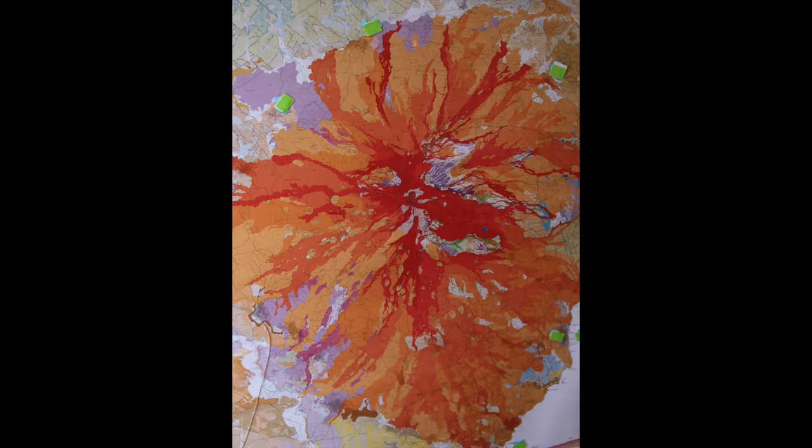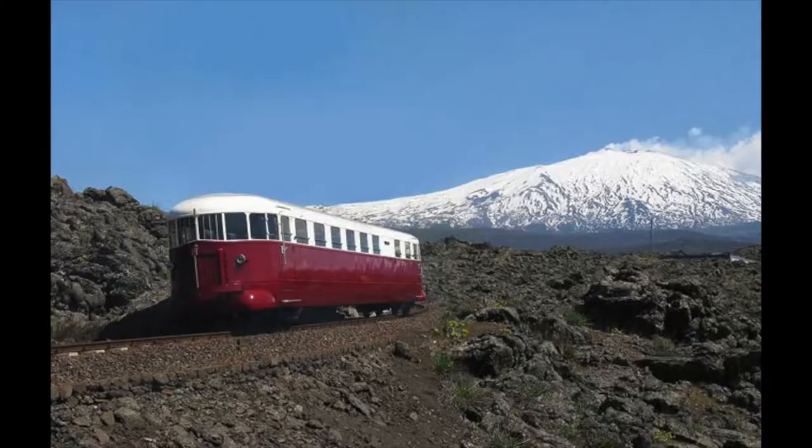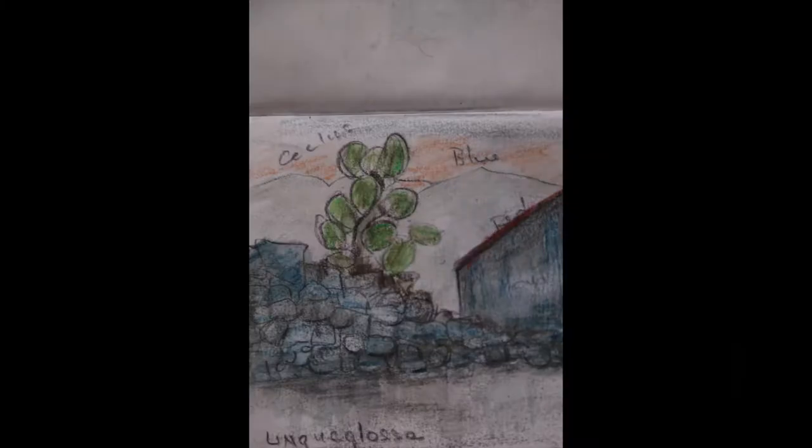The train is called the Circumetnea. It goes from one village to another, and it's great really if you're interested in the mountain, because it shows you how people are living and how they're working. All these villages have something special, you know. One has music, one has wine. They all have something, and they work in the shadow of this volcano.